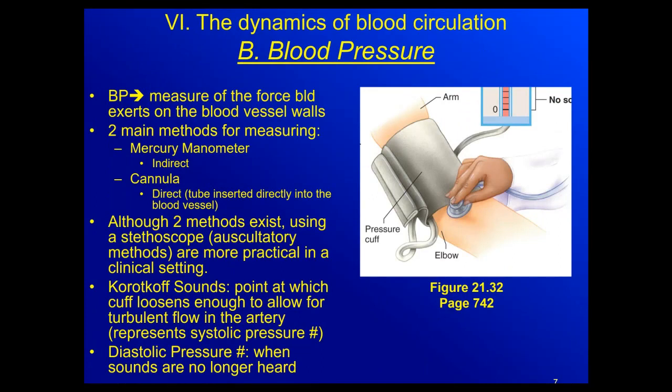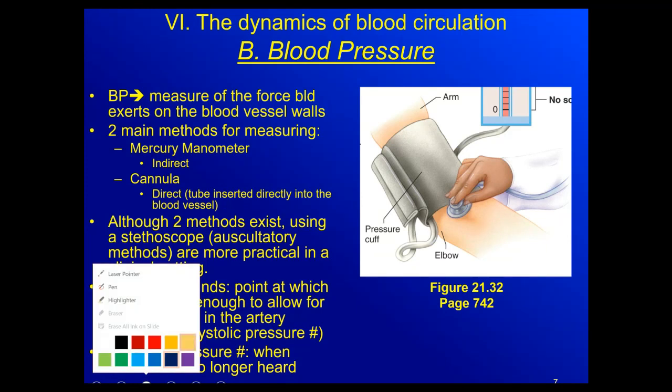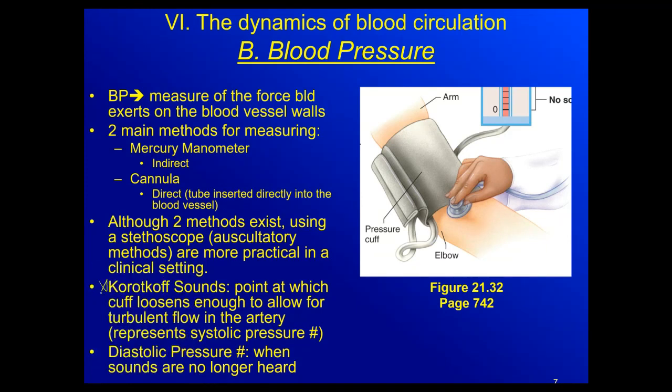So blood pressure can be measured in two ways. A mercury manometer, which is the blood pressure cuff with the stethoscope and the gauge, and a cannula, which is a direct method, where you put an actual tube into a blood vessel. When we are using the blood pressure cuff, we're listening for a noise called a Korotkov sound, okay? This sound right here. When the cuff starts to loosen and we can hear that turbulent flow, that's the sound we're looking for.